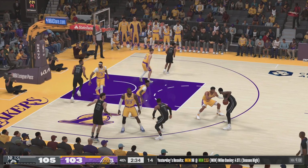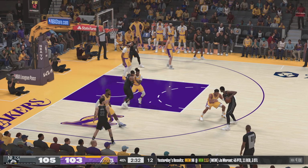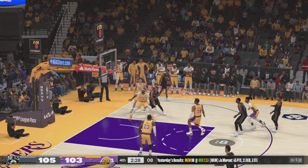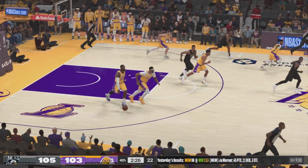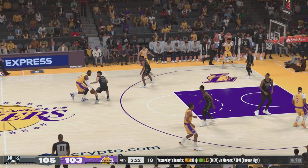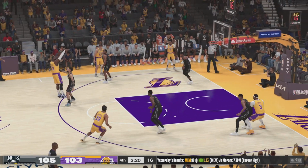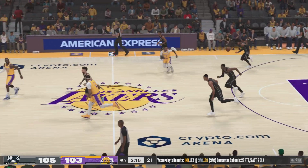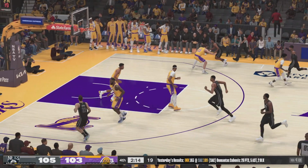Westbrook, the pass to Randle. Back to Westbrook. Up and over Russell. And it's off the back of the rim. No good. Well, I like the defense there. Right up in his grill. Didn't give him a chance. And there's James from the arc. Brooklyn with the board. They've led by as many as 14.